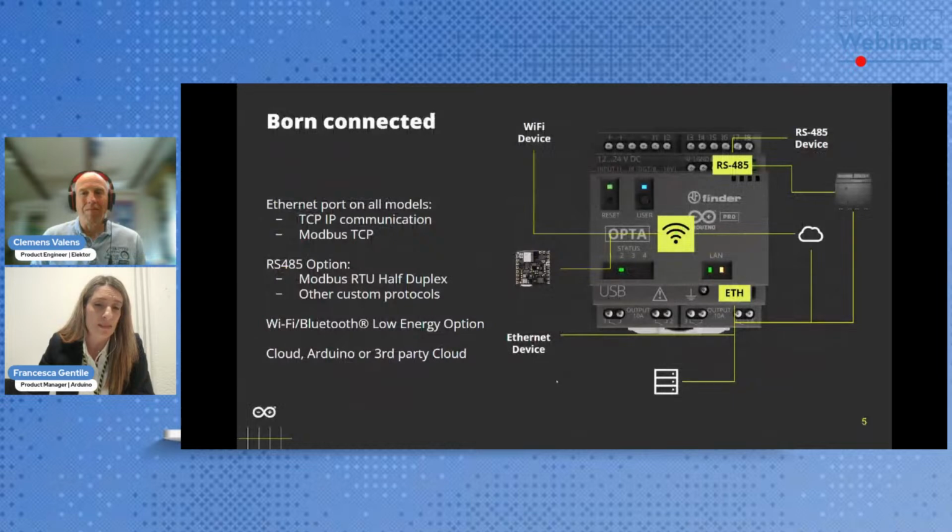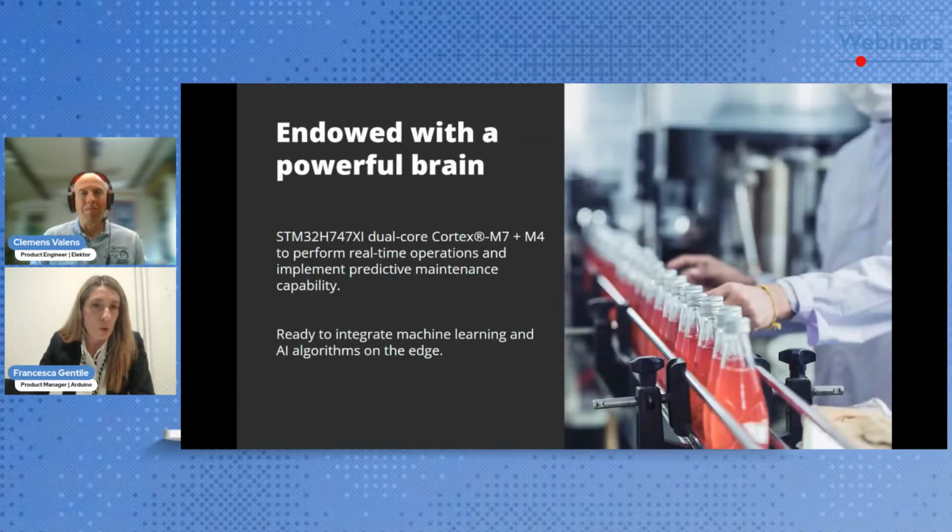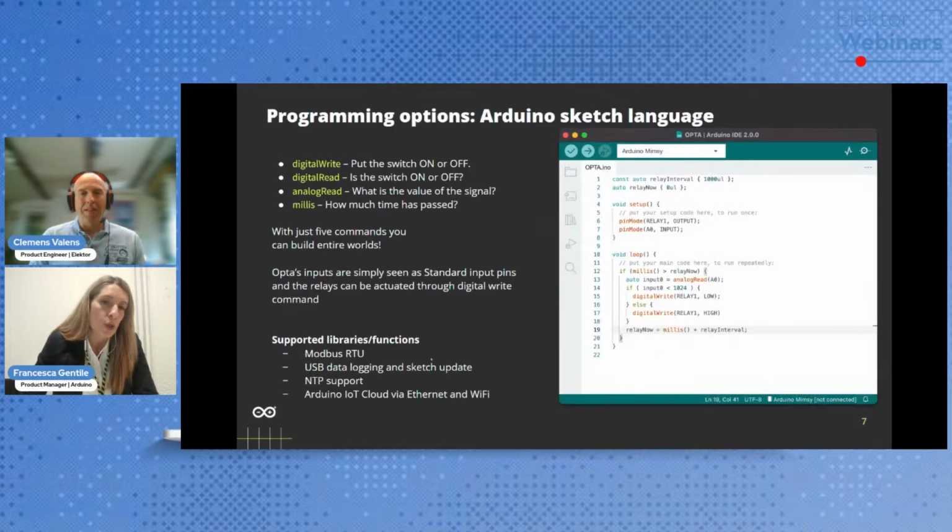But moving forward to connectivity, what we can see here is that we wanted it to be really, really connected, meaning that this product was meant to be suitable for a set of very different applications, from the very basic up to the most complex ones. We have also given it a very powerful brain with an STM32H7 microcontroller, which is able to implement real-time operations and AI algorithms on the edge, for machine learning, for example. So we can do predictive maintenance, we can do really quick operations, and we have a high computational capability. On top of this, for sure, we are pushing together with the Arduino concepts that we all know, the simplicity of programming.